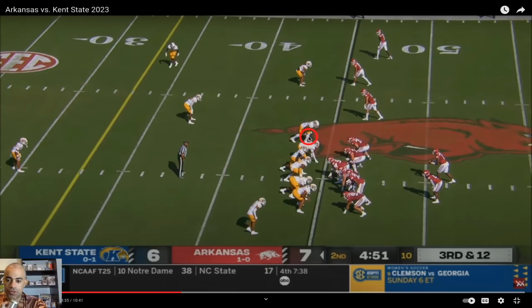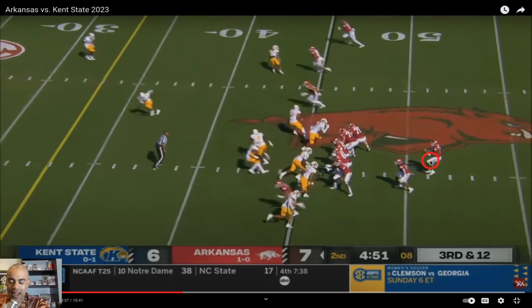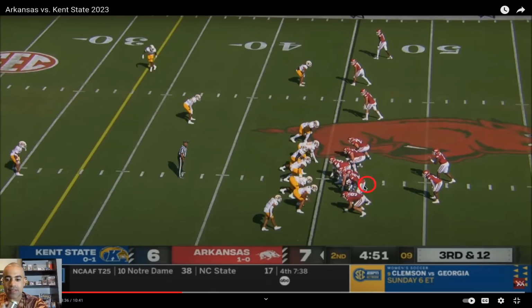Take a look at the numbers here, okay? 1, 2, 3, 4, 5, 6 to go up against your 5 and 6. So numbers-wise, Arkansas feels pretty good if Kent State decided to bring everyone. But what actually happens here is Kent State gets very exotic, okay? Now, if they had just brought all 7 of these guys, they're likely getting home and sacking KJ Jefferson eventually, unless he just does something absolutely magical. But that's not what they decide to do, okay?